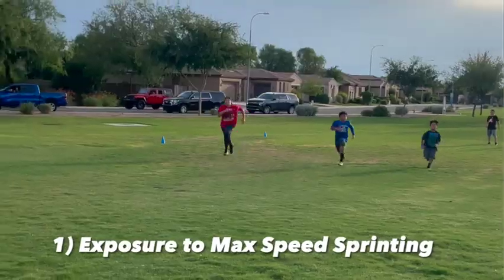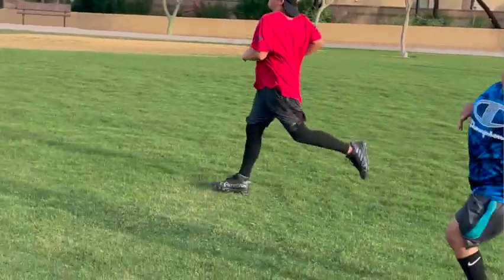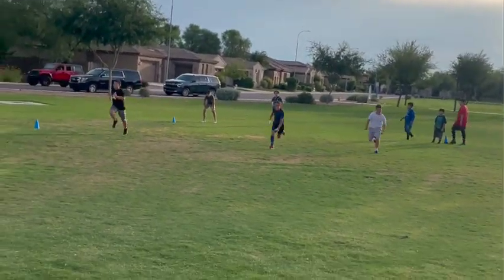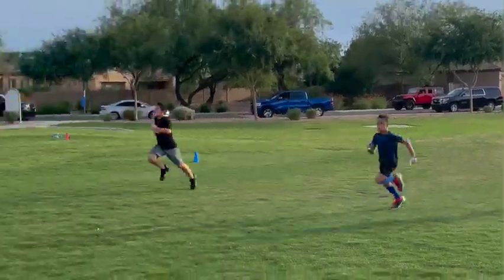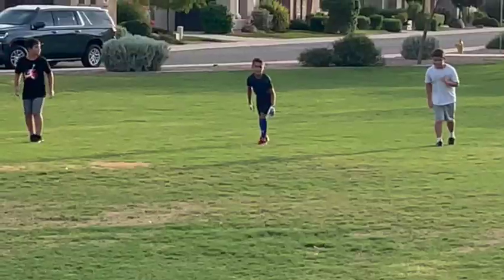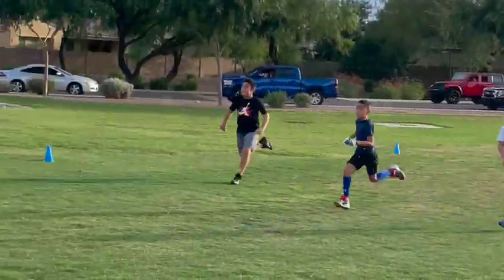The first thing that youth football players need in their performance program is exposure to high-speed sprinting. A lot of football programs and a lot of sports programs all over the place don't emphasize high speed, max effort sprinting. Now, I know some of you guys are gonna say, oh, we do gassers, oh, we do stadium miles, oh, we do suicides, and we do Texas 100s. That's not max speed sprinting.